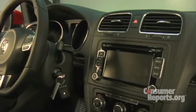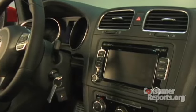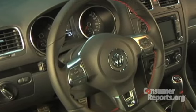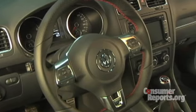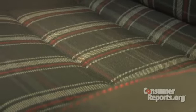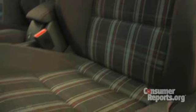The interior is really nicely finished. The materials are very substantial, they feel good, a lot of soft touch surfaces, and the GTI adds some nice little details throughout the interior, like the stitching on the sport steering wheel and the distinctive pattern on the seats. There's a fair amount of room in this small car. In fact, you could fit 4 adults in here without a problem. The front seats are very supportive, but they're a little bit narrow for some.